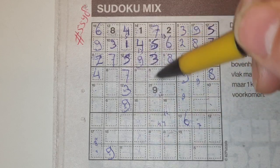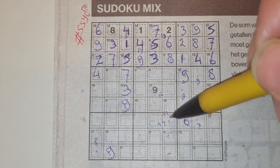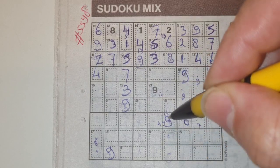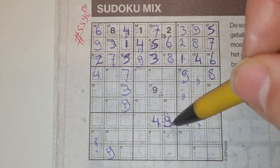Nine in this column, 9 in the middle column. So the column next, the only three places left for the 9 should be here, here, or there. I think the 9 should be there because I cannot place the 9 in the box of 8. So I've eliminated the 4 here, so the 4 goes here. 4 plus 9 is 13.